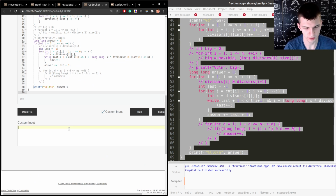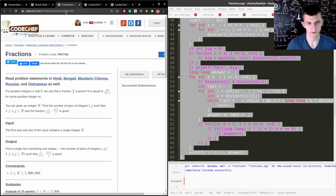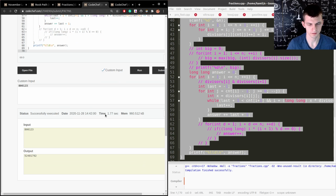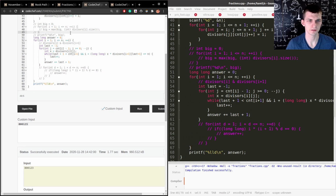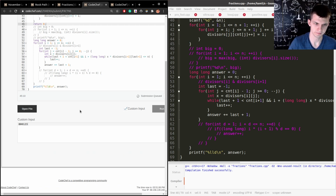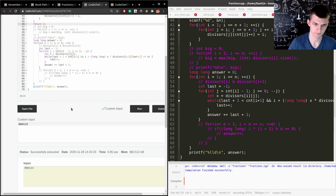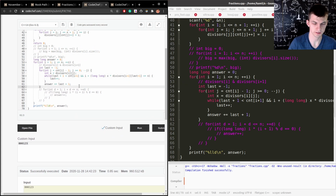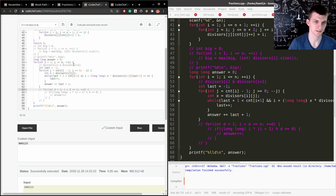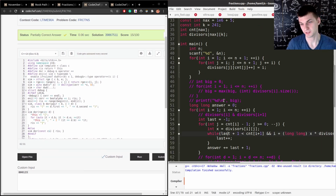Custom input. Will I see the running time? What is this crazy scoring? 10 points for that? Come on. 2 seconds. Oh. This part still takes some time. So stupid. Do they want me to binary search the tests? Because I can binary search the tests if they want.